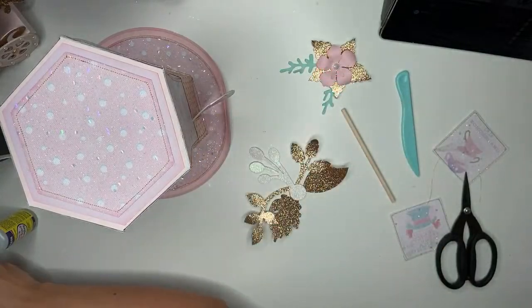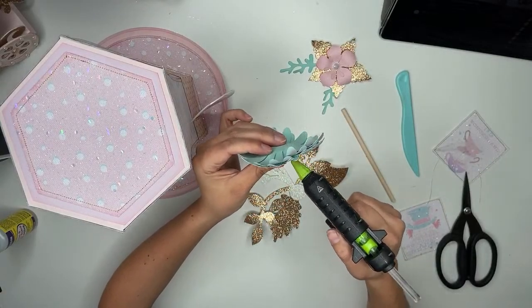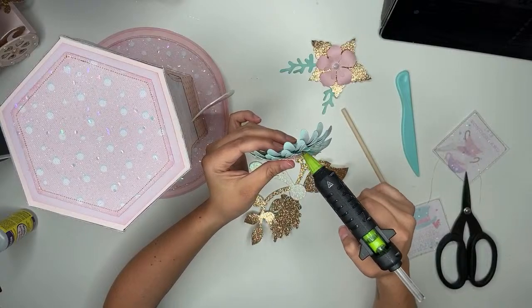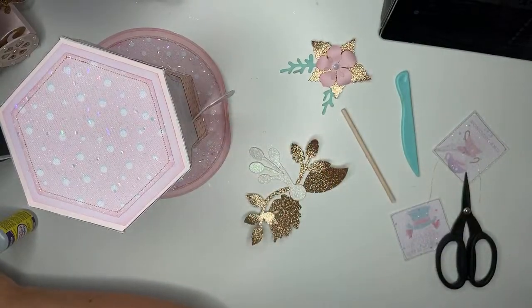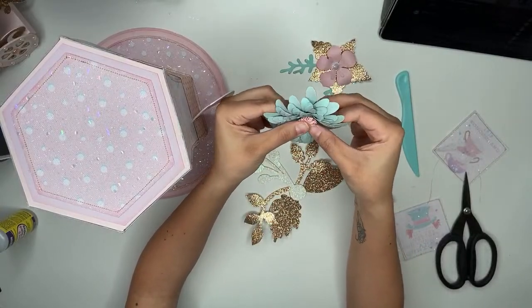See? That's gonna make it a little bit more dimensional. So put some more right here. And bring this side in.